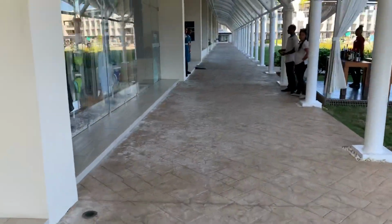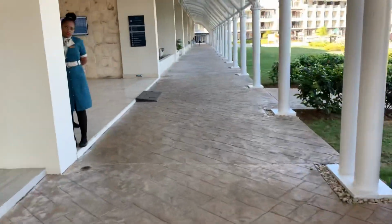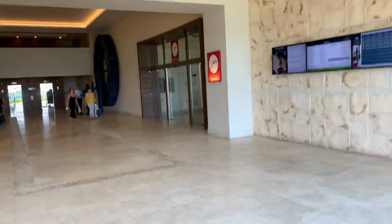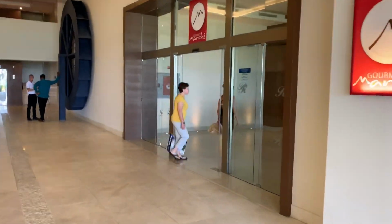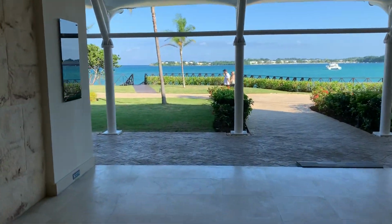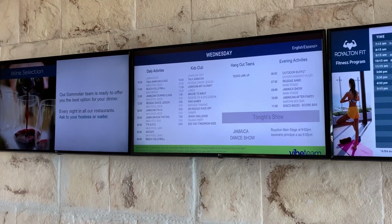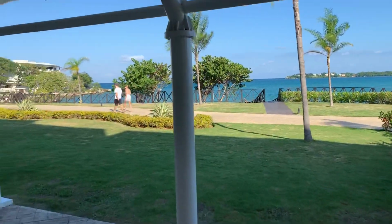Good morning. This is the main buffet. Does breakfast, lunch, dinner. Does close down at 10:30, which can be kind of frustrating if you want to sleep in on your vacation and still get a breakfast. That's the store. There's these little screens all around the resort with what's happening each day and where it's happening. We didn't utilize anything but the beach chairs, to be honest.